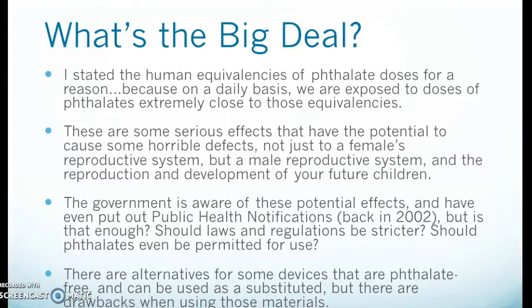Also, the government is aware of these potential effects and have even put out a public health notification back in 2002. But is that enough? Should laws and regulations be stricter? Should phthalates even be permitted for use anymore, especially in medical devices?